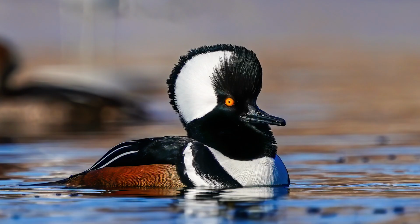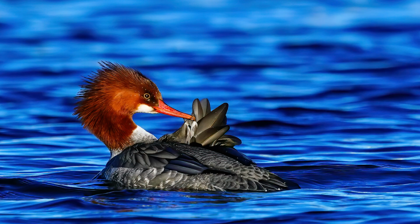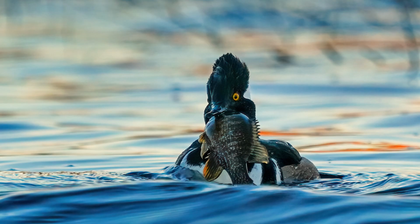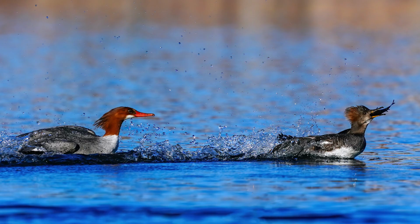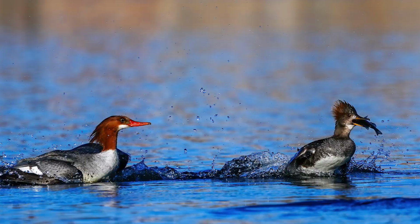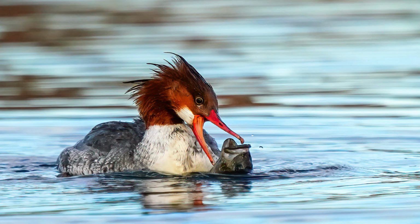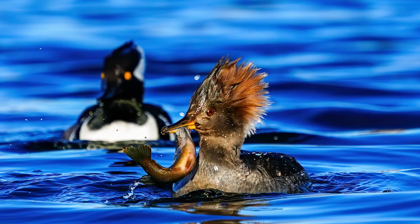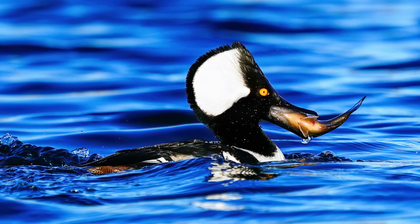There are both hooded and common mergansers here all winter. And of course, as you know, mergansers are diving ducks, and they dive under the water for fish, and when one catches a fish, the others chase it around trying to steal the catch, and the gulls try to get in on the action, and it's an amazing photographic frenzy when you get these mergansers with fish in their mouth. I have the most fun with these guys, and that's at Centennial Park.